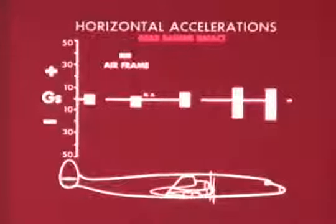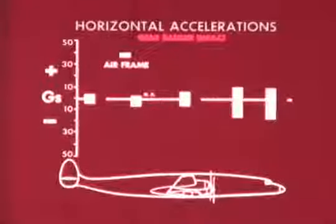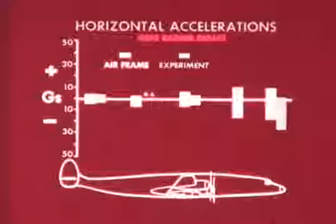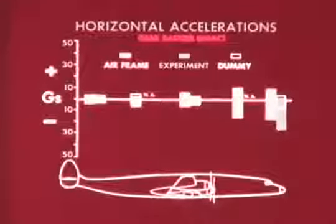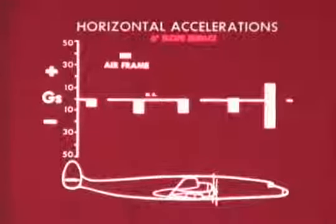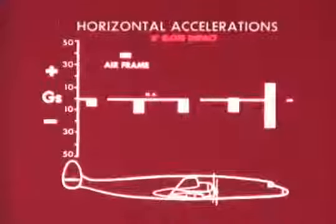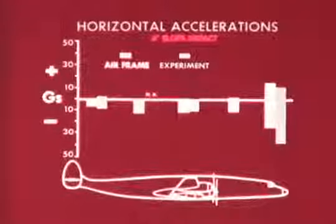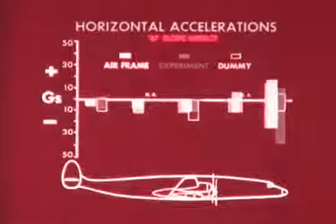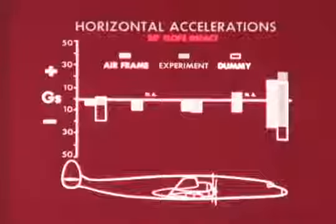First, the horizontal forces. At the landing gear barrier, peak horizontal accelerations on the airframe, the experiments, and the instrumented dummies. At the 6-degree hill, again even higher horizontal accelerations on the airframe, the experiments, and the dummies. And at the 20-degree slope, these horizontal loads continued to rise.